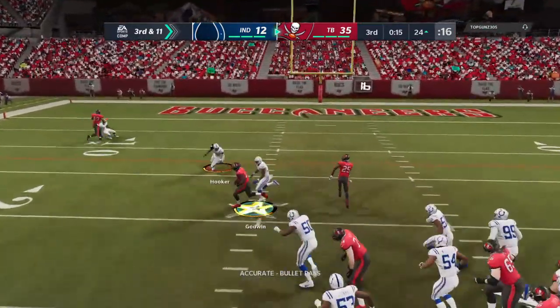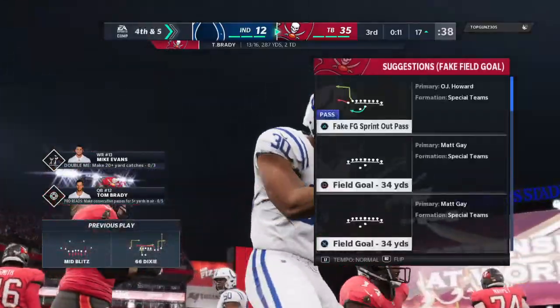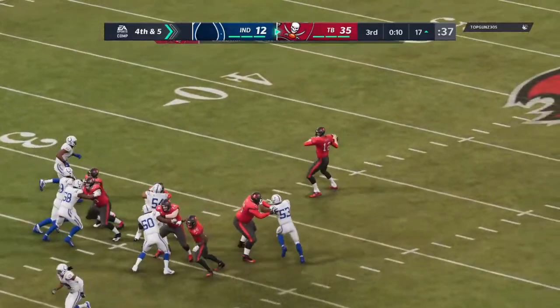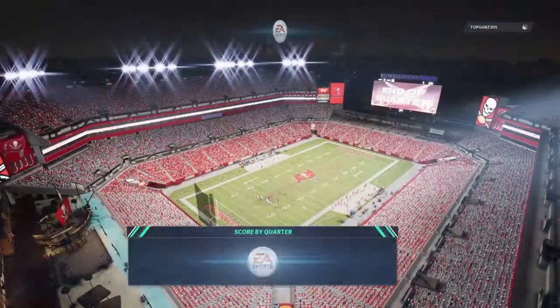Working from the gun, it's Brady. Looking for Godwin, and he's got it complete. And he's going to be marked down short of the 1st down, right around the 17. The completion good for only 6, and that'll bring up 4th. 3 quarters in the books.